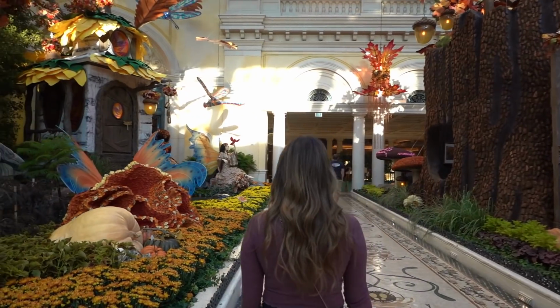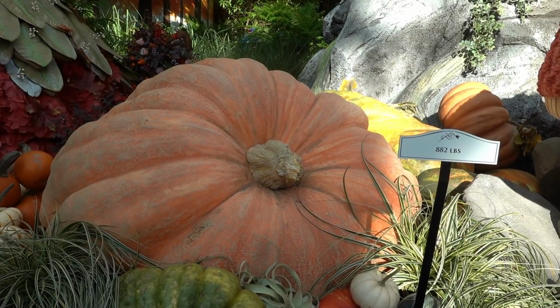We don't get much of a fall foliage here in Las Vegas, so this is going to be one of the best things to see during the autumn days, and my favorite part is just seeing all the huge pumpkins. I think I even saw a pumpkin that was about 800 pounds.